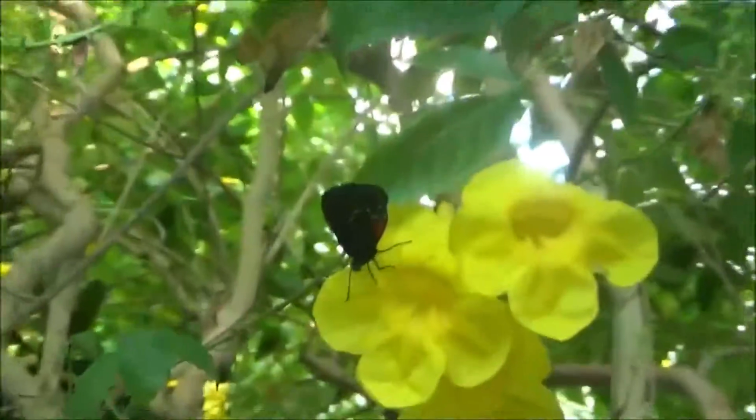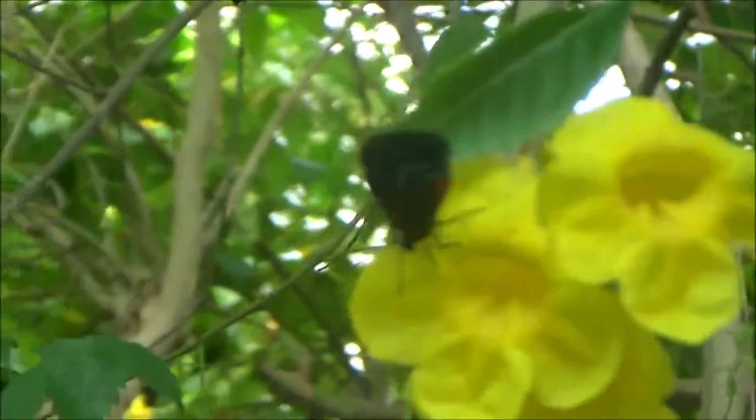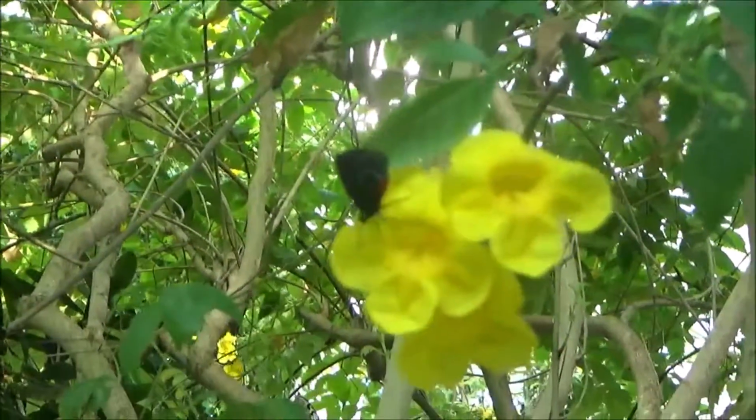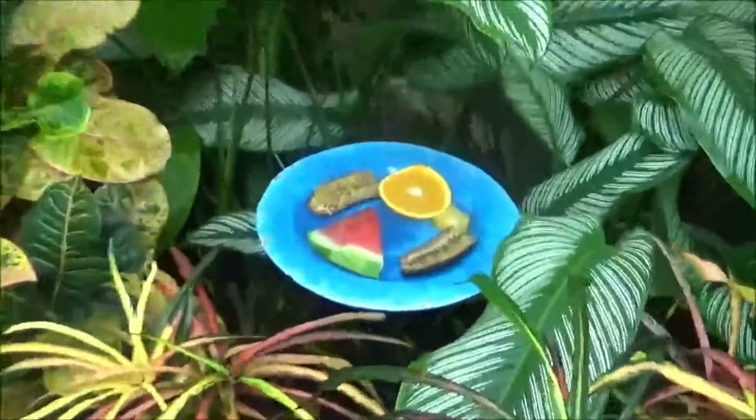That's a Florida native Italian butterfly. Its host plant is the Kunti, or the Italian hairstreak. Some butterflies suck fruit.